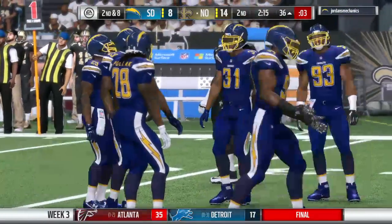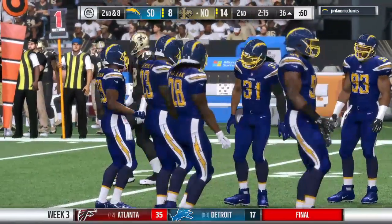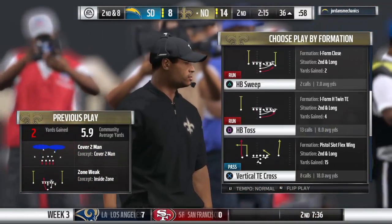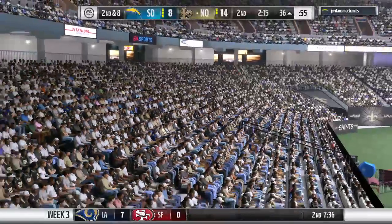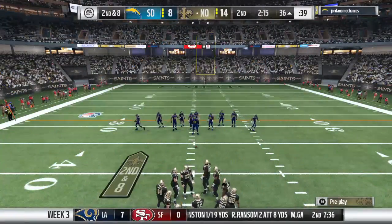Play clock winding down. And with the play clock at 3, we'll get a signal and a timeout on the whistle. They'll have 2 remaining as we step aside here in this second quarter. Second down, 8.